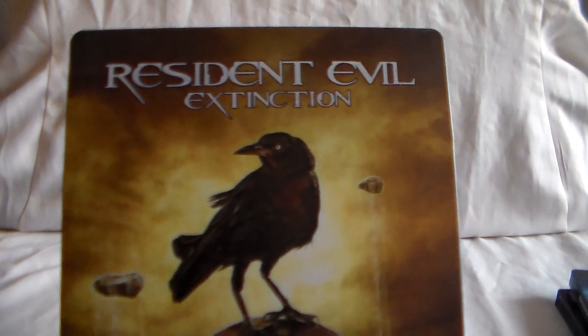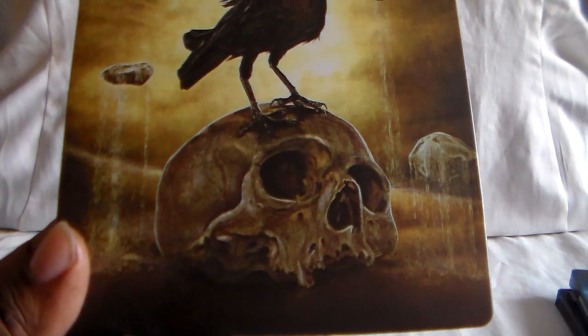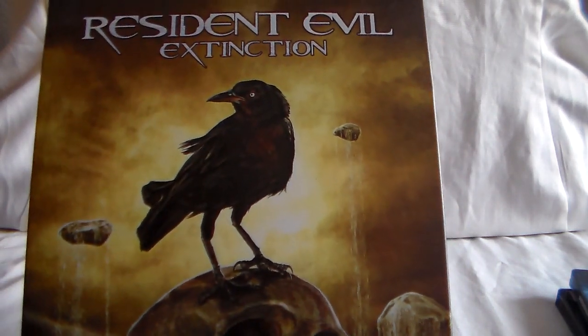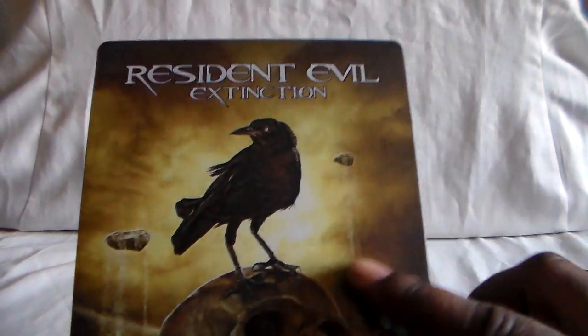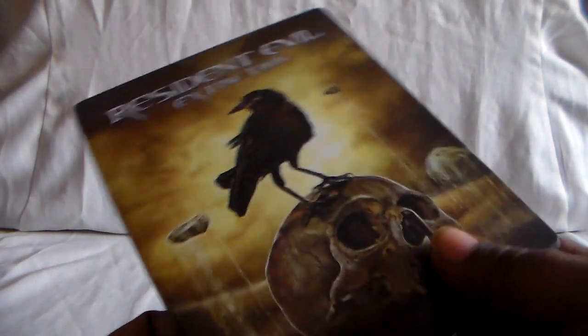Excuse me, perfect. And next up we have Extinction. This is the steelbook with the crow on the skull, and this looks really nice. Very well done. Yeah, I want to say these are pop art. Still got another really nice matte finish. Looks really nice. And this one is almost like the Mad Max one, where it takes place in a desert.